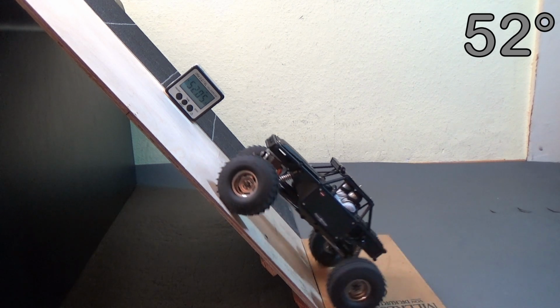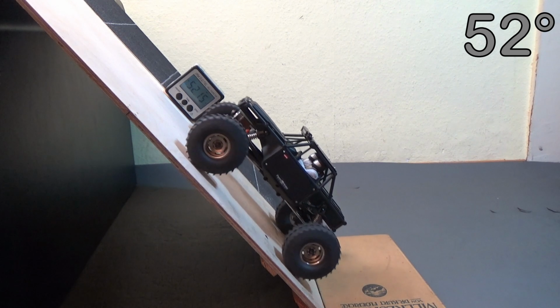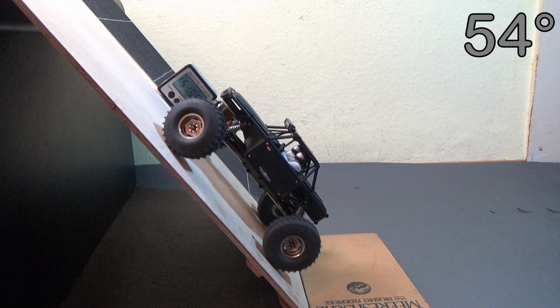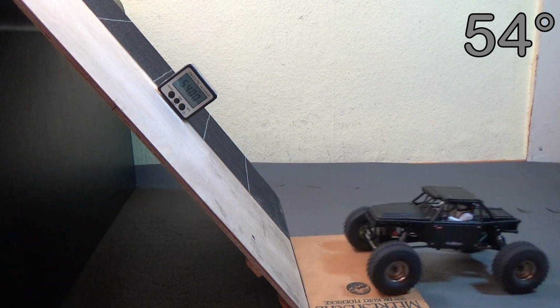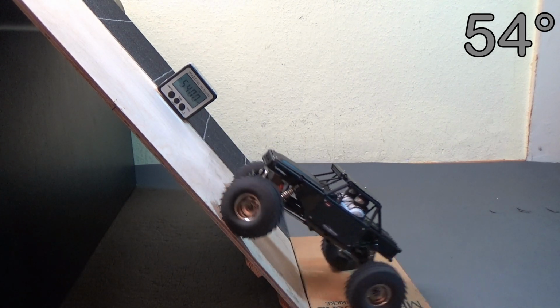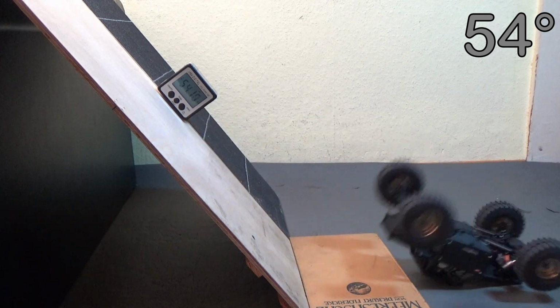52 degrees. It's struggling. It could do 59 degrees on a rough surface. And most trucks can do the same on a rough and on a smooth surface, but those tires seem to work much better on a rough surface. 54 degrees, come on, come on. That's really a surprise. Those Compin Pros perform much better on a rough surface.